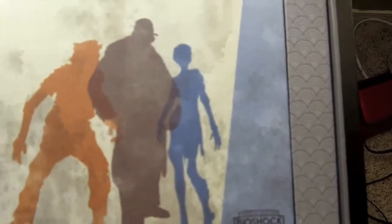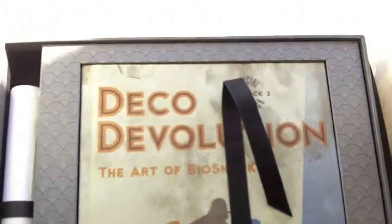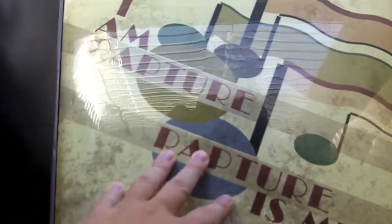Amazing. I mean, you got posters in here from the game. Those are in-game posters that you will see on the wall. You got the art of BioShock 2, and then you got the BioShock 2 soundtrack on CD. And of course the game would be in there, but it's on my shelf. But yeah, this is just amazing because it holds true to the game. It doesn't give you a bunch of stuff that makes you think, well, why is this in here? What does this have to do with the game?